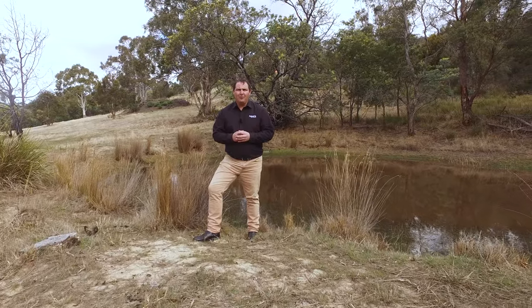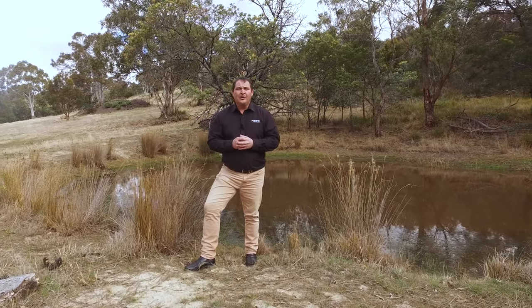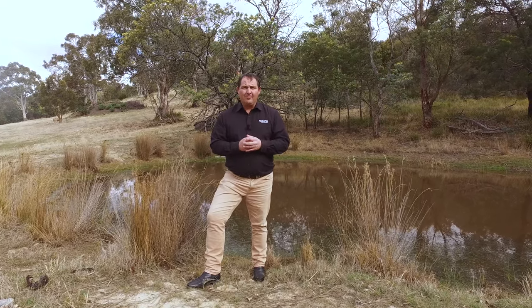This property has multiple features. We've got 3 existing dams, we've got a horse arena, we've also got a greenhouse, a double garage, and we're fully off-grid.